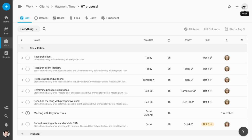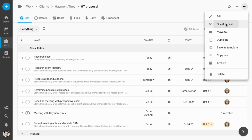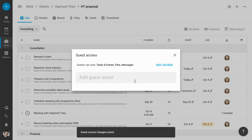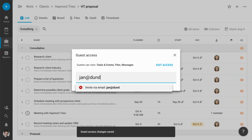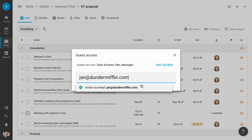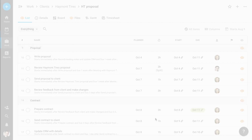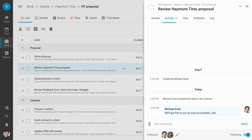You can even invite people outside your team to join projects as guests. This is perfect for keeping a client informed about the status of a project, or working with someone in another department, or working with a contractor. Guests only see the tasks you want them to see, and they can still be assigned tasks and talk with your team in the activity feed.